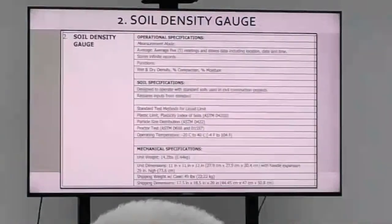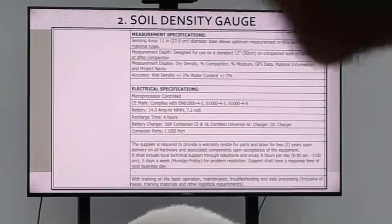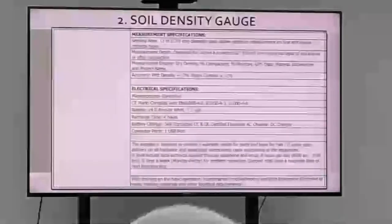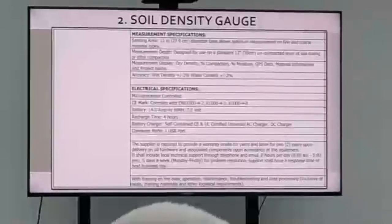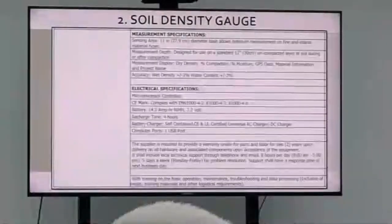So, meron pa po yung mga kasama dun sa posted natin na specifications: measurement specifications niya, testing area, measurement accuracy. Accuracy po niya is yung in-place density plus or minus 2%. And then yung electrical specifications po niya, microprocessor control, and then po, compliance po dun sa indicated EN 100-4-4, may battery, recharge time, battery charger, computer ports po.